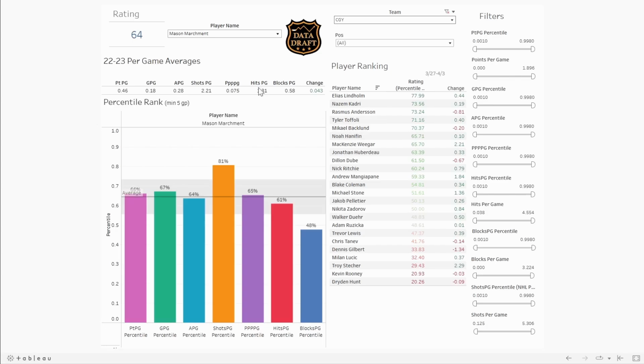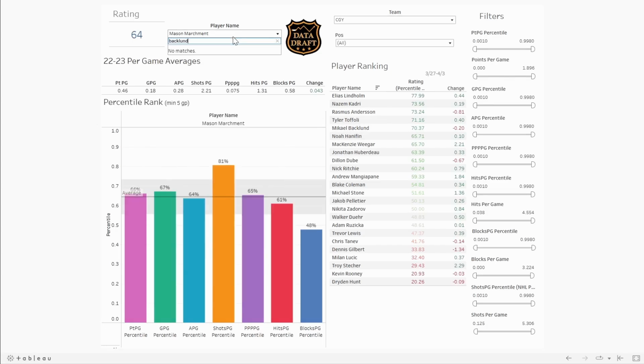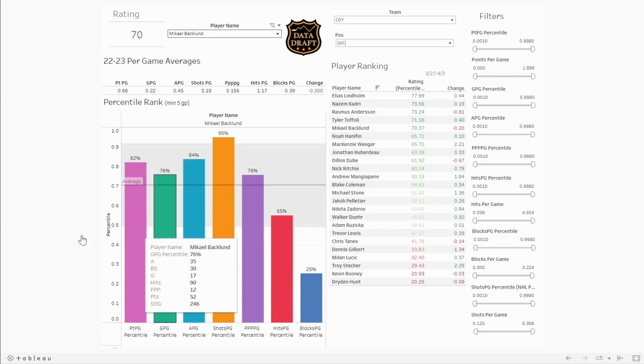The number 1 add is probably Backlund, and I've been saying this for a long time on the channel. Backlund is a shot volume monster. 3.19 shots per game, 95th percentile, 0.68 points per game, so still relatively productive offensively, and I'm trying to pull up his percentage right now.